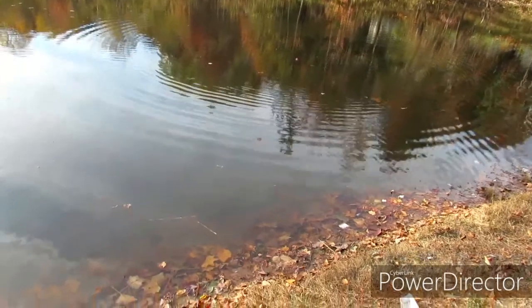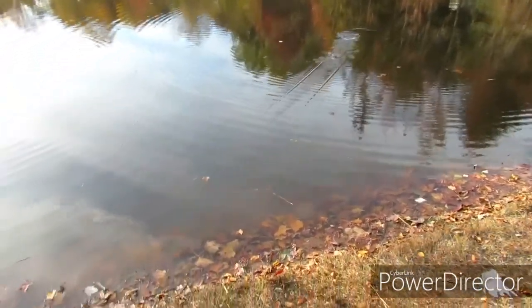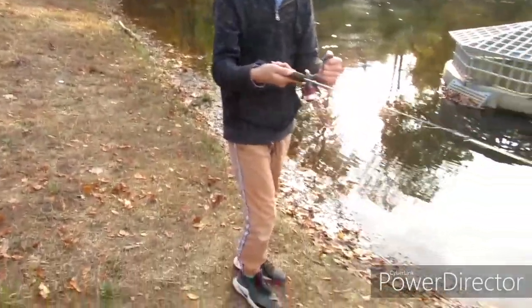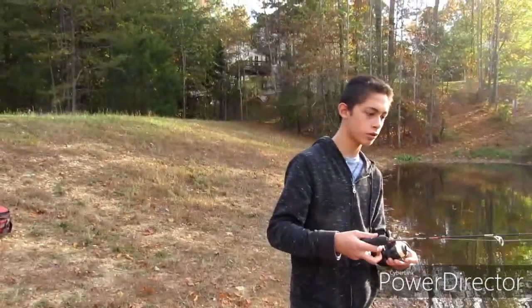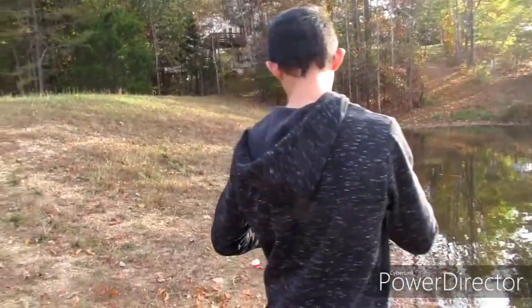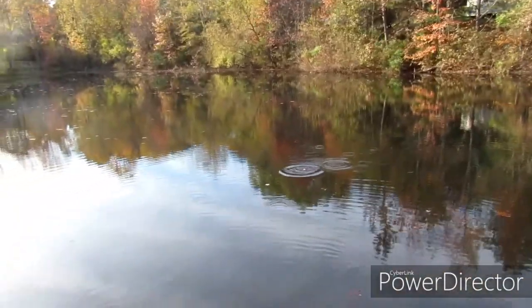When it jumped out of the water, the hook came off. You probably still got it though. Oh, my reel broke. Oh, look at that, I can still cast it. Don't go near it, don't go near it. Set it very lightly. Lightly.